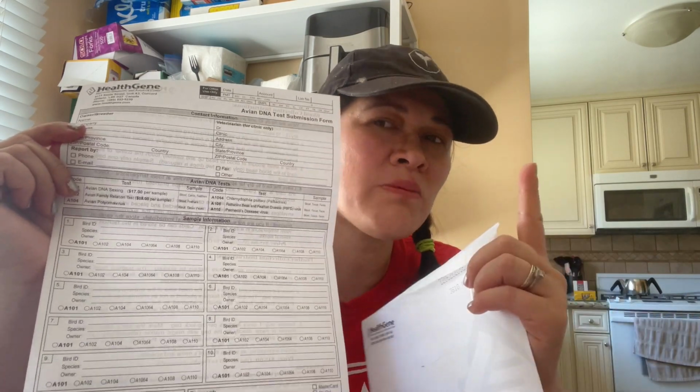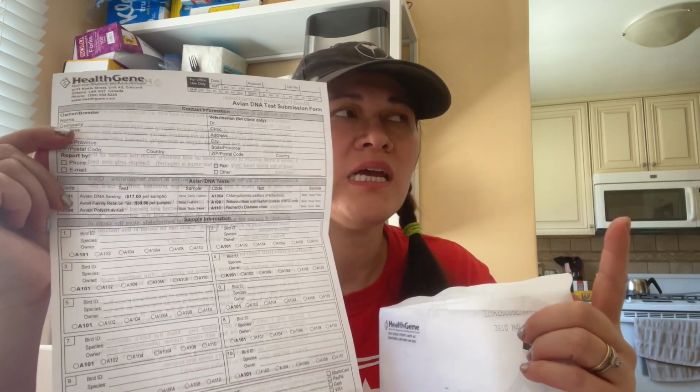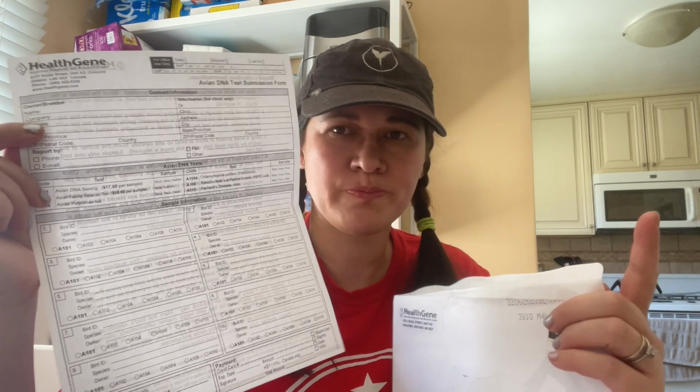And guys, this is very cheap. This costs only $17 to test one bird. So now if you have 2 birds, it'll be 17 times 2. And then you put 2 kits in here. And then you write here that you have 2 kits, DNA test. That's it. So let's do it with Eddie, and I'm gonna show you the step-by-step process of how we're gonna do it.